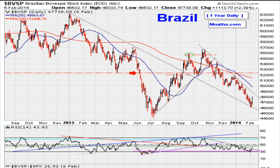We'll see what happens, but don't forget that we have a declining 50-day moving average, and we also have a declining 200-day moving average. So the direction remains to the downside, but with the possibility of a bounce. Now if we take a look at this bounce from here all the way to here, which was a nice move short term, you see that this bounce began here.